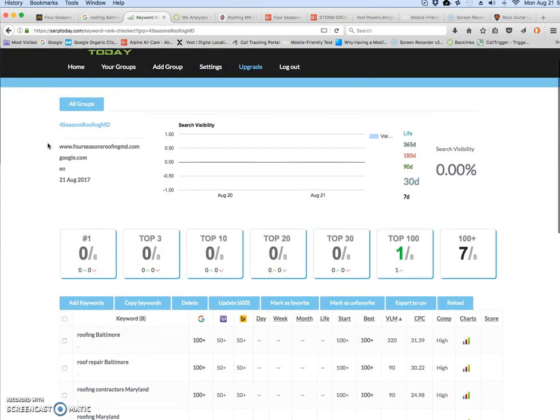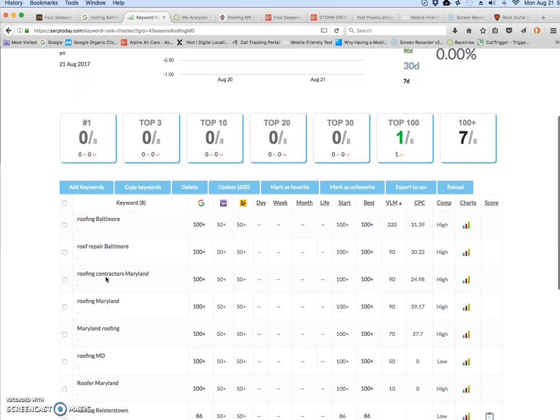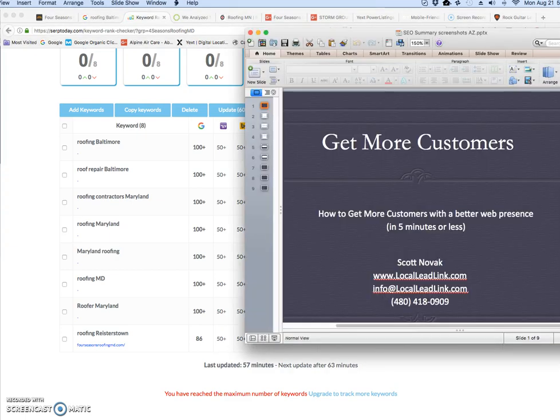I looked for the domain on one of my SERP tools here, and not good news. In fact, every single keyword that I searched for was not found in the top 100 of Google, and that's not good news. We want to rank for roofing Baltimore, roof repair Baltimore, roofing contractors Maryland, roofing Maryland, Maryland roofing, and you see where we're going. The only one that did rank in the top 100 was roofing Reisterstown, which is a pretty small town, and even that 86. Really, we want to be in the top 10 or 20, and I'm going to show you why.